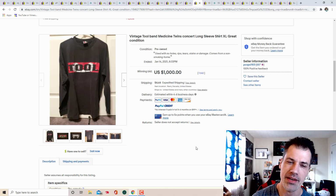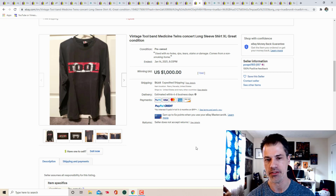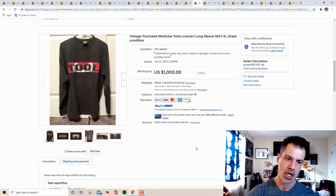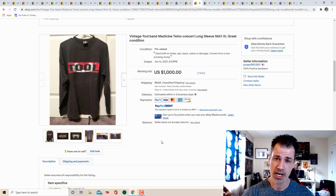All right, Tool. We're gonna get this. This is like a $150 to $200 shirt. We're gonna give the seller the benefit of the doubt here. This is Tool, Medicine Twins concert t-shirt, long sleeve, and it says it's got a bid for $1,000. Now, Maynard James Keenan is the lead singer of this band. He is also the lead singer of the band Puscifer. This guy also, in his off time, runs a winery. I believe it's Merkin Vineyards in Cornville, Arizona, somewhere around Jerome, Arizona, where he lives.